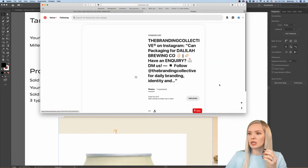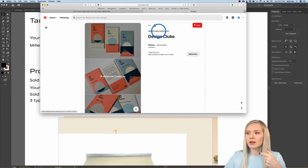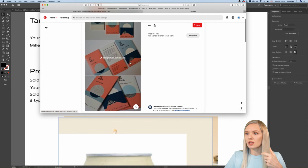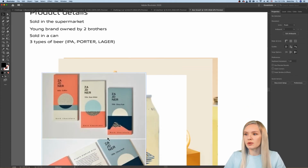So for example, here, as you can see, they also work with similar shapes, but they apply them differently with different colors and patterns. Actually, this looks like a chocolate or something. Yeah, chocolate. Let's pull this in as well. I really like this. I think this could be really something cool to play with. I also love the colors here, so that could be also an inspiration.